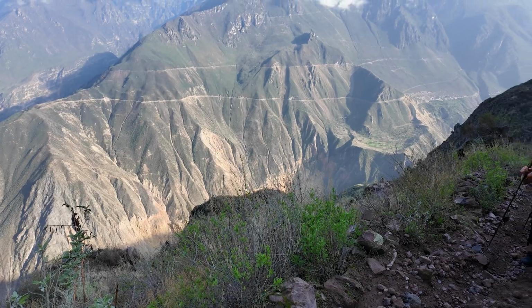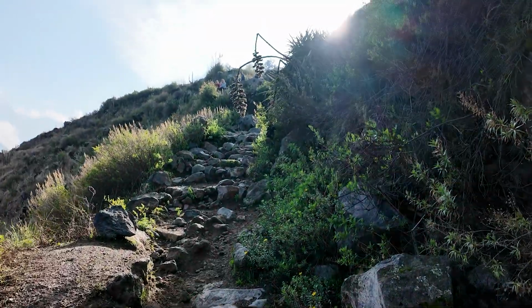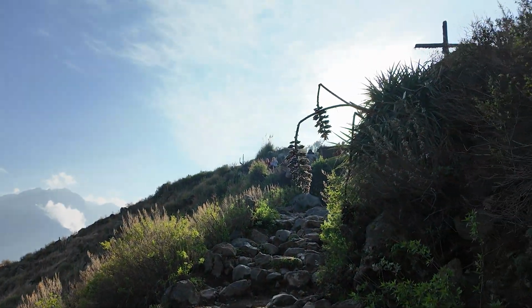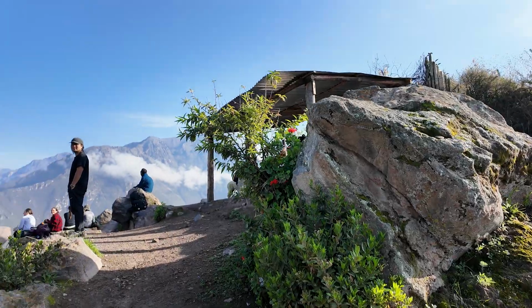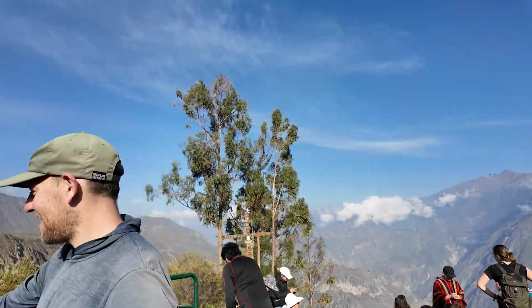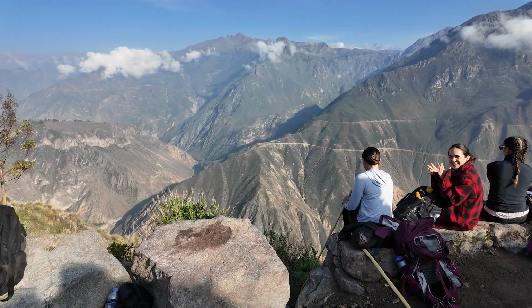In the clouds. There it is. The top point. Well done, well done. How'd you get here so fast? We finally reached the end of the hike.